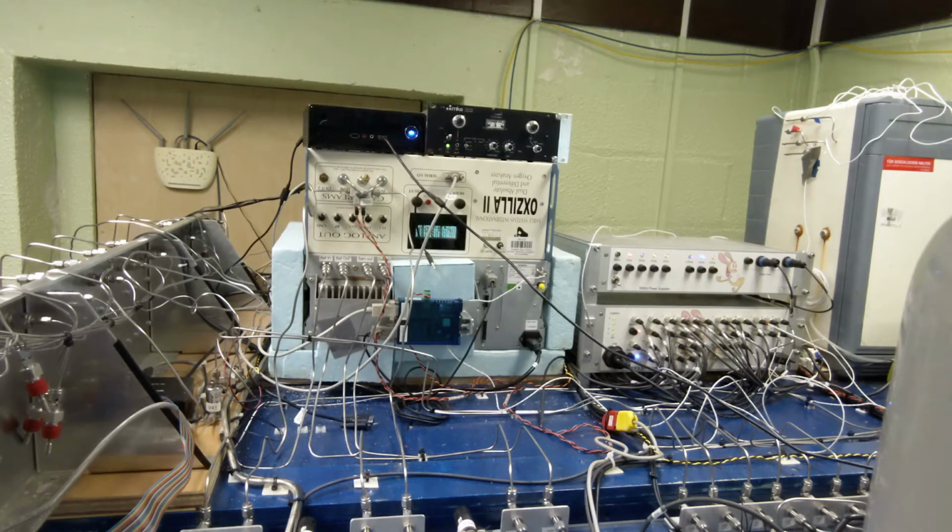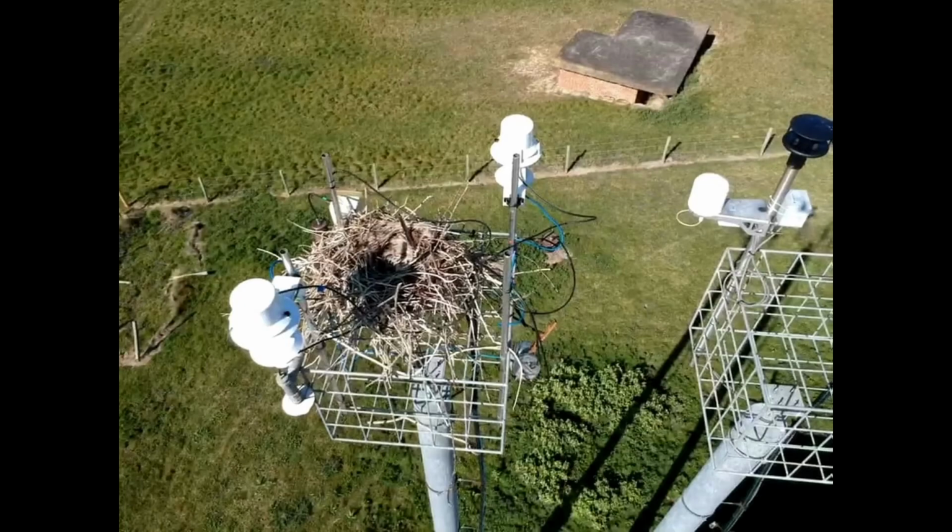However, as oxygen makes up 21% of the atmosphere, it's very difficult to make high precision measurements, as we need to quantify tiny differences in a gas which makes up 21% of the atmosphere. To give you an idea of how challenging oxygen measurements can be, at the beginning of 2020, we had a crow decide to nest on top of one of our masts, and just the act of the crow breathing was enough to interfere with our measurements, so we had to relocate our inlets for that period.